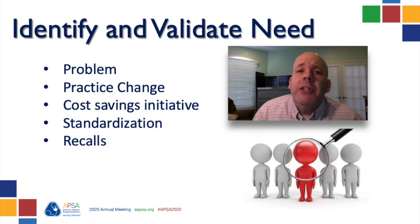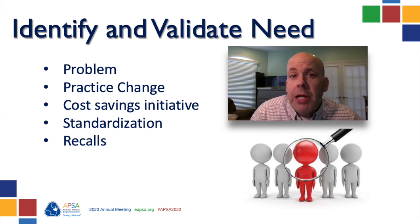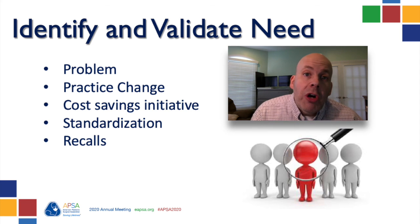So let's talk about the identification first. Oftentimes we're bringing new products into the hospital because we've identified a new problem. And sometimes it's a new product that helps with a new problem, but that's not always the case. Sometimes it's a practice change. Oftentimes we have instrumentation or devices that we use that are taken off the market, and we need a new device to supplement that use. Sometimes it's a cost-saving initiative.